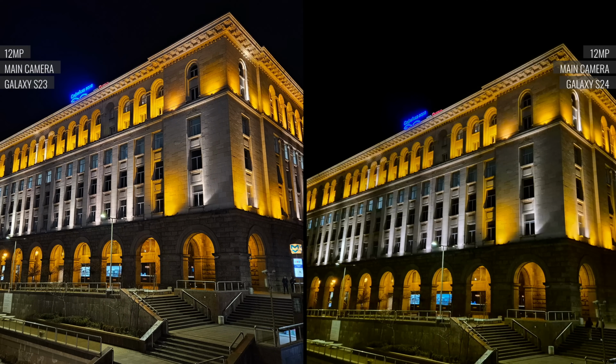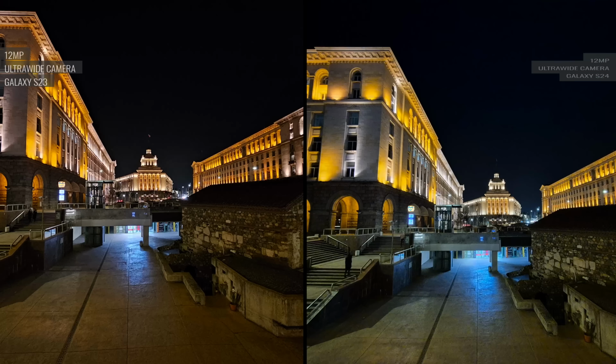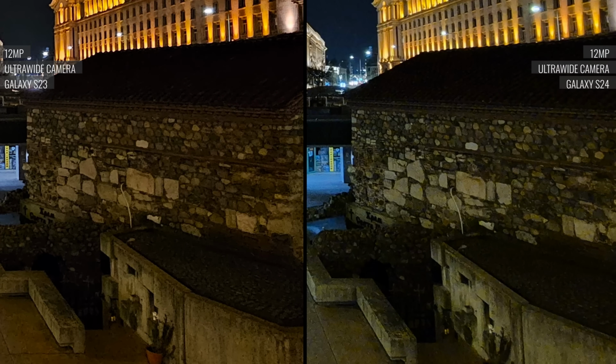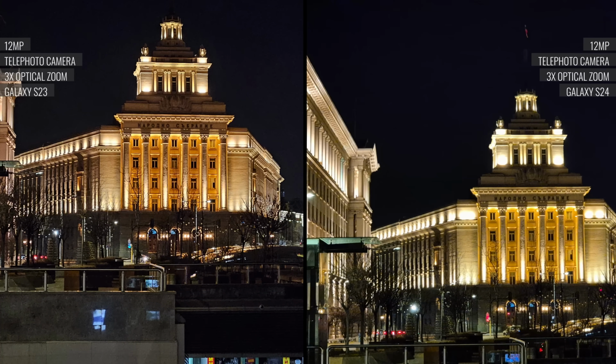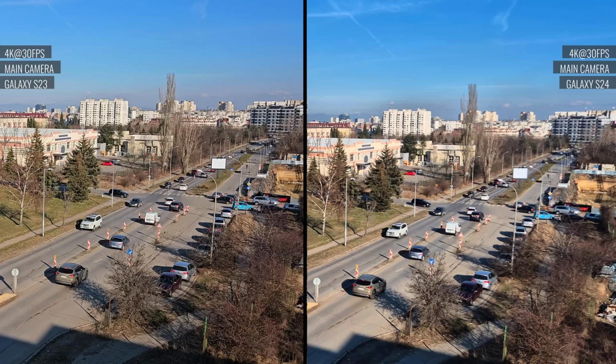At night, the Galaxy S23 again uses more sharpening, sometimes even going overboard. On the other hand, its shadows hold more detail. The S24 takes a more natural, yet sometimes softer looking approach. A similar trend can be observed in the video processing. Here's a look at selfies taken with either phone. And selfie videos can be recorded in 4K. Here they are for comparison.